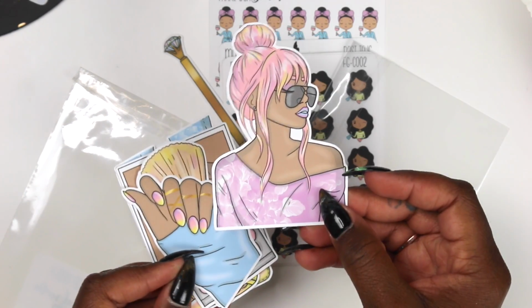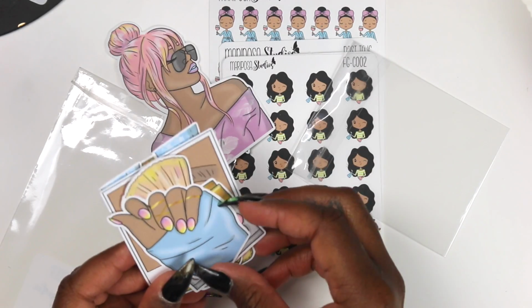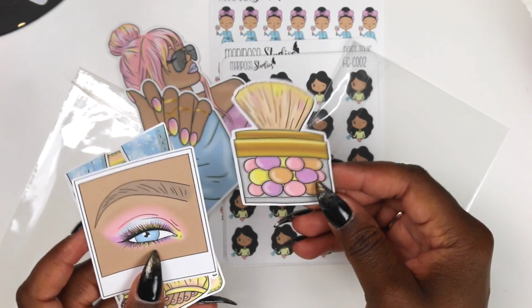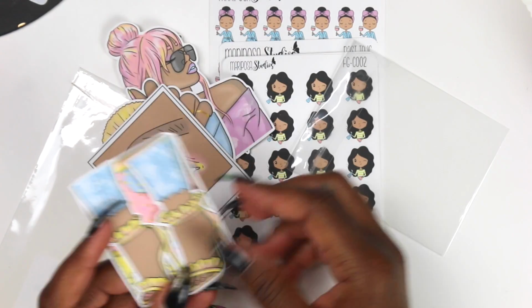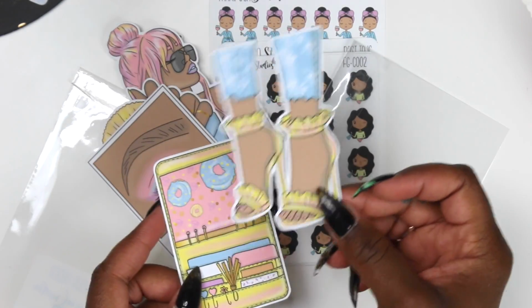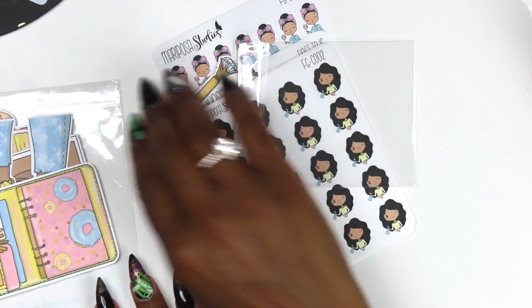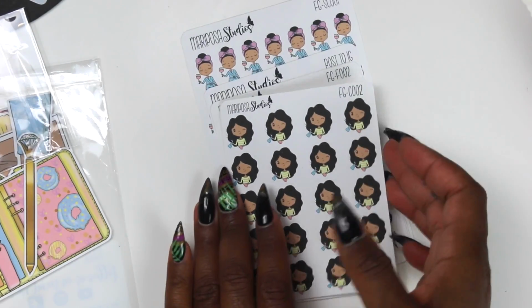Look at her. She is freaking gorgeous. I love this. I love it too much. And then we have this little hand that is so cute. Y'all know I'm nails. I'm here for it. And then the little powder ball or powder thing, I'm not really sure. Then this Polaroid picture. Oh, look at this. This is too cute. I love these shoes too. That is too adorable. And then just a planner, and that is so super cute. So I'm excited about those die cuts. Those definitely will be getting some use because I got a little something something coming up, and I'm hoping I can stick those in there.